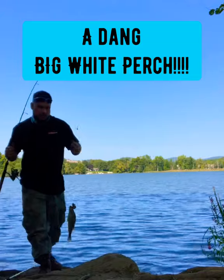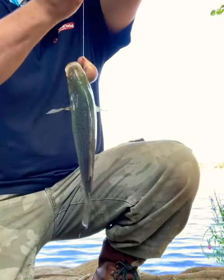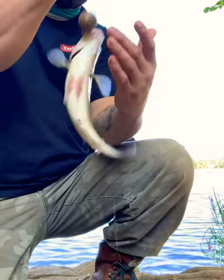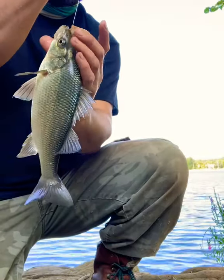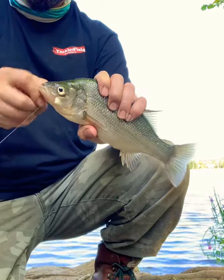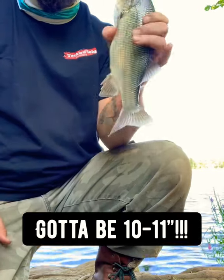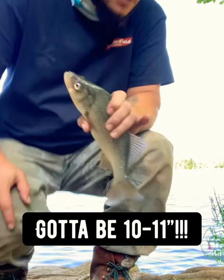Well, that's a big white perch. Don't flare your gills on me, buddy. He was taking drag. That is a big white perch, probably 11 inches long, something like that. And he took that garlic chicken liver ball.